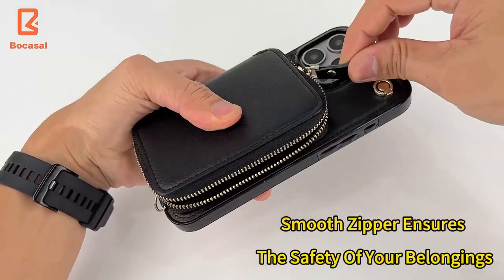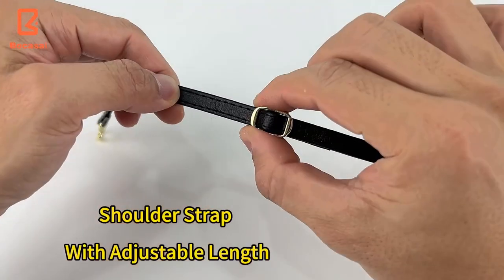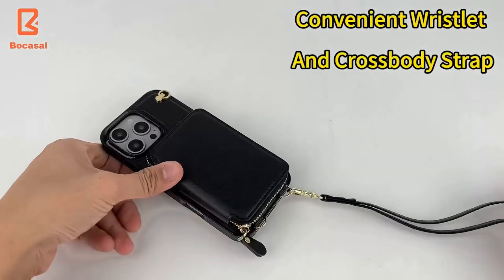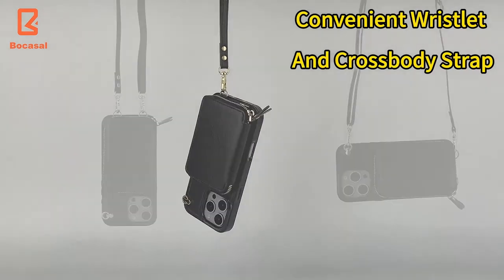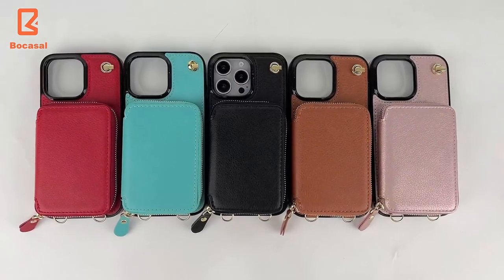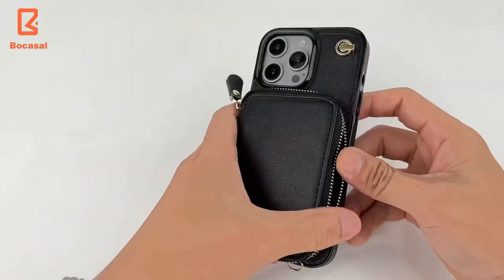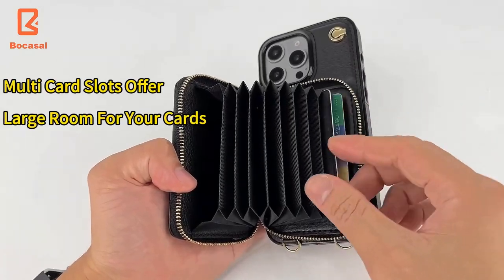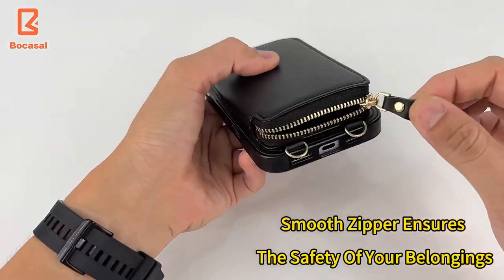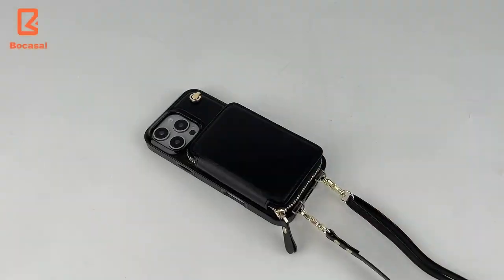Plus, the adjustable crossbody strap allows for versatile carrying options. You can wear it horizontally or vertically, making it perfect for hands-free convenience. One of the most practical aspects is the built-in stand function. Whether you're watching or video chatting, it frees up your hands for multitasking. The premium PU leather gives it a sleek look and comfortable grip, while precise cutouts ensure easy access to buttons. This wallet's minimalist design makes it suitable for all ages, proving that practicality doesn't have to sacrifice style.